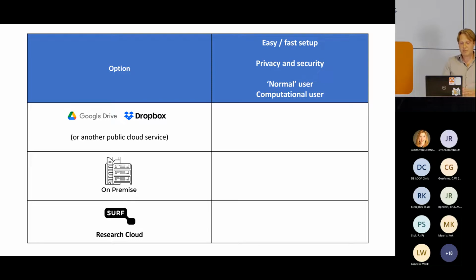Using an open cloud or a public cloud service. Go for on-premises, right? Give the people from University of Helsinki access to the NKI data center, or perhaps use the Surf Research Cloud. So if you evaluate this, then of course, with the first option, there are concerns regarding privacy and security.